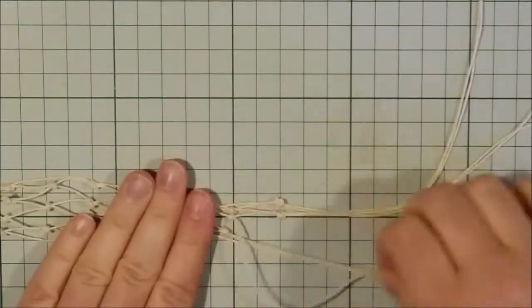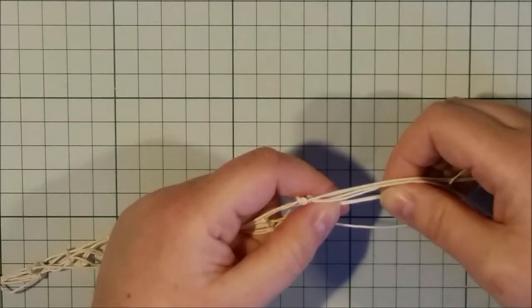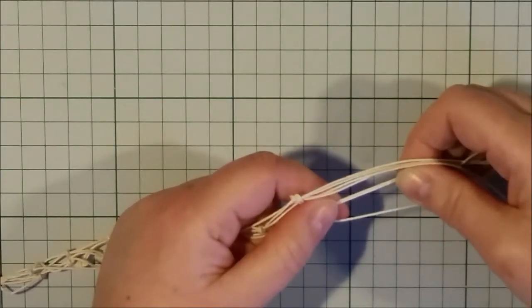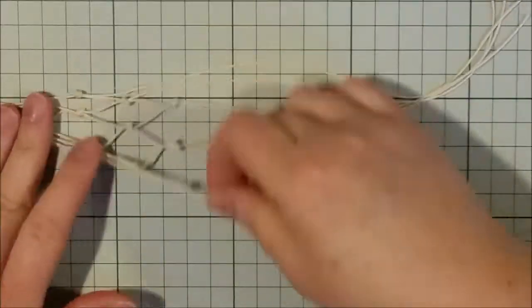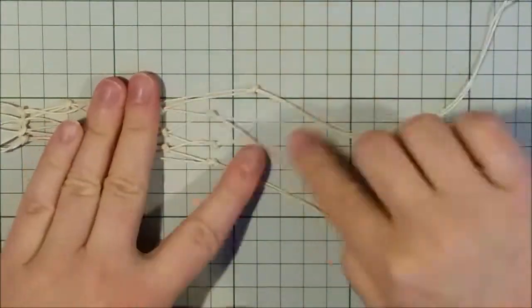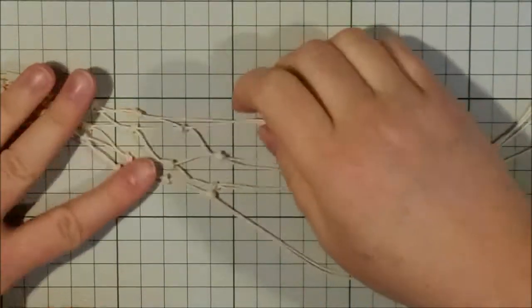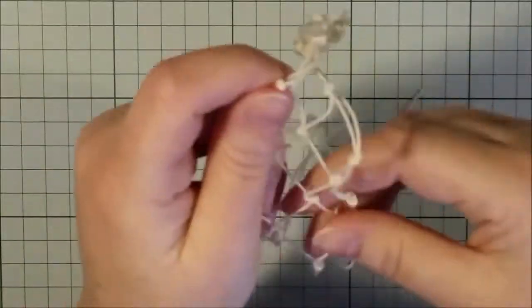So it took some patience, and I needed to straighten everything up over and over again to make sure that I did it correctly. But I continued like this until I got roughly 12 inches of netting in this width, and then it looked like something like this.